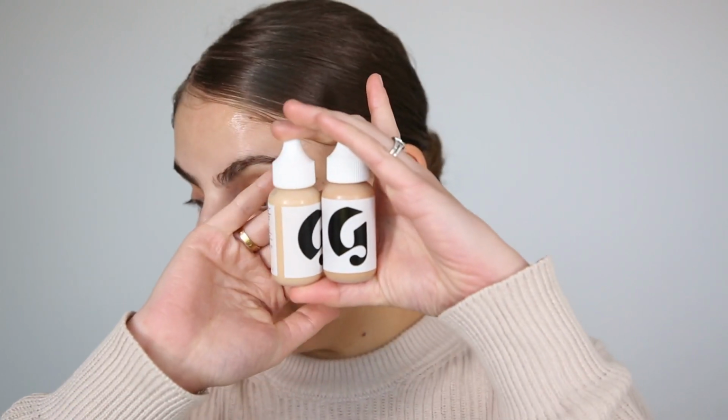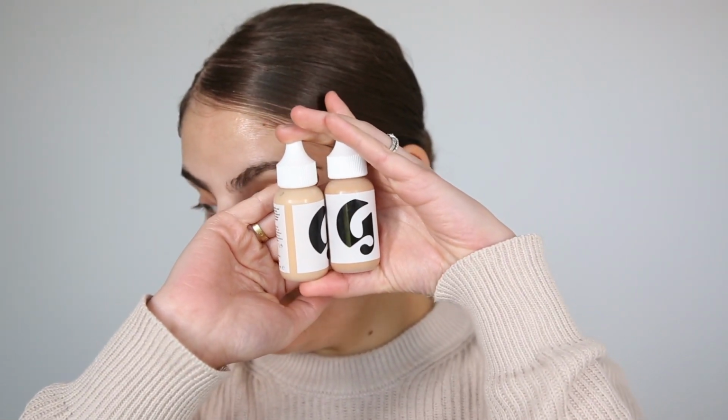So moving on to my base, I'm taking this skin tint by Glossier, probably one of the best products I have ever discovered. This is literally what it says it is. It's a skin tint, so it doesn't really add any coverage to my skin. It just helps a little bit with little red patches like that, but they're not that bad.